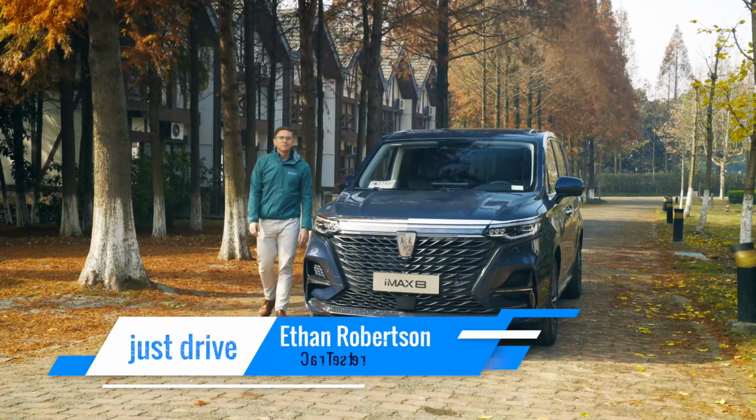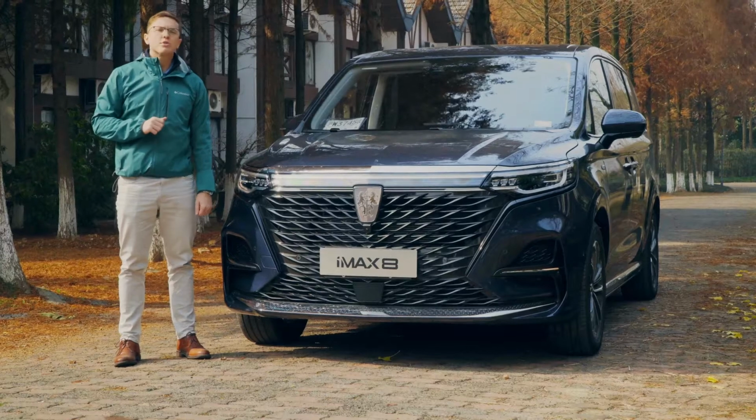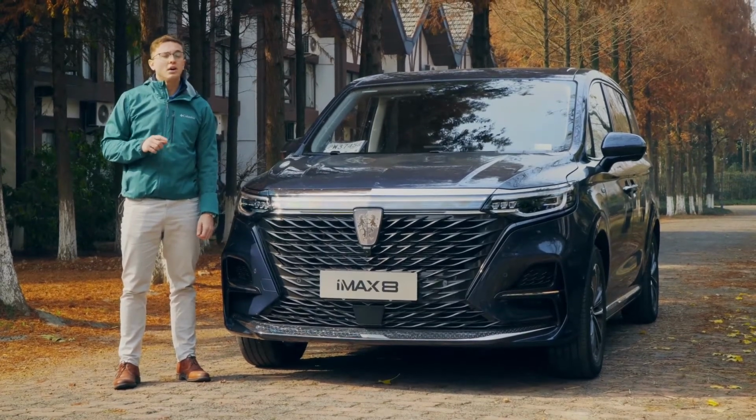Hello and welcome. Today we're going to be exploring a vehicle from what I feel is an underappreciated segment, MPVs. These things aren't known for delivering driving thrills, but I'm interested in finding out if this, the Roewe iMAX8, can entertain in other ways.